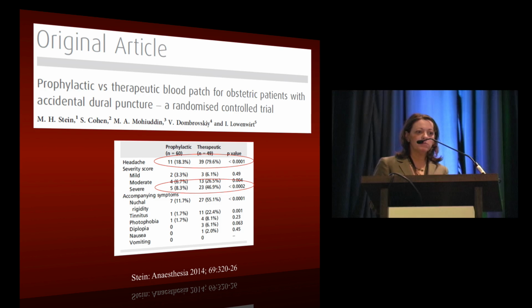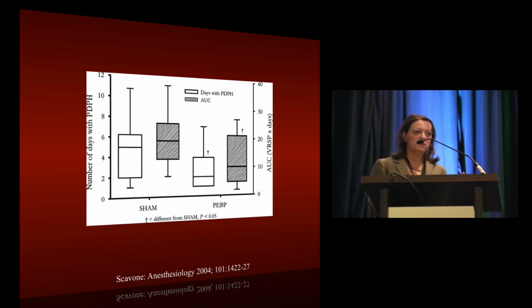all of these findings? Probably not, because even in our study that did not demonstrate a difference in incidence, there was a difference in the duration of the headache. The white square there to the left of your screen represents the patients who had the sham patch. You can see that their headache lasted longer than the patients to the right of the screen. And so when you measured the area under the time pain curve, the area, again, was higher in the patients who had the sham patch versus the real prophylactic patch.